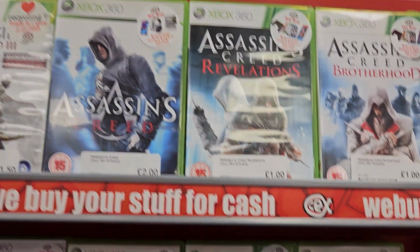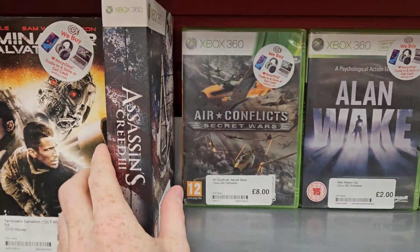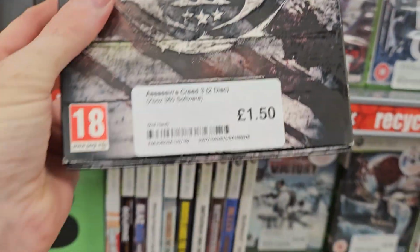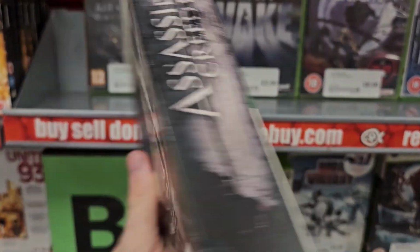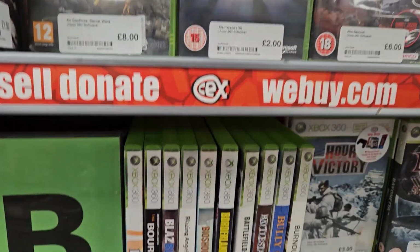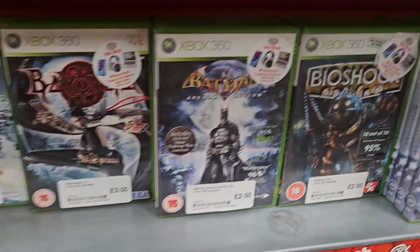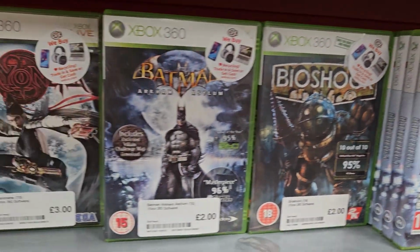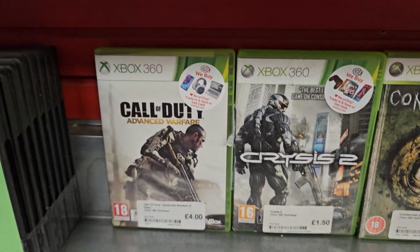So we are at the Bromley CEX Store and looking at their selection of Xbox 360 games. I came across this, which I don't really see very often, a big box version of Assassin's Creed 3. Not a title I really care about picking up whatsoever, but it's quite fun to find these kinds of interesting editions of games when you're hunting in the wild for games you're actually looking for. It's fun to see those editions around in CEX these days.